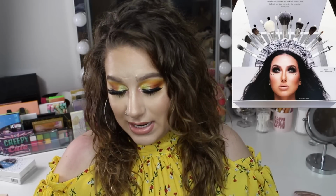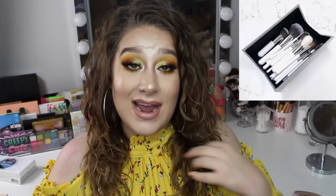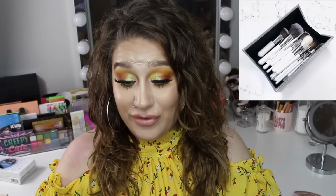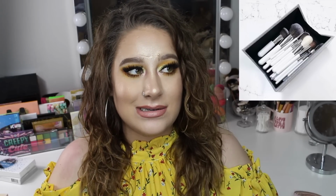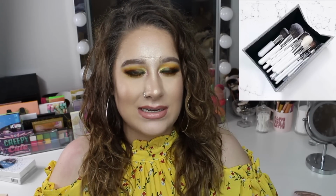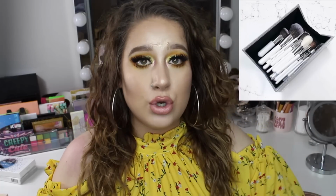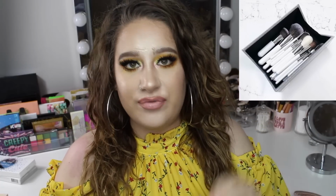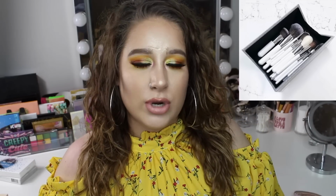And then also the price. If you want to purchase all of these brushes, you have to pay $165. And I think that is really expensive for Morphe brushes. You do get 24 brushes, but it's like they take Sigma prices, and I wouldn't pay that much for Morphe brushes. I'll be honest and say that some brushes I have from Morphe are of really good quality, but all of those brushes come from the vegan collection.